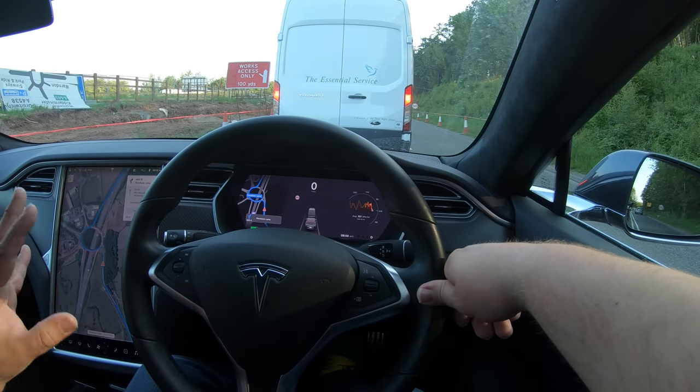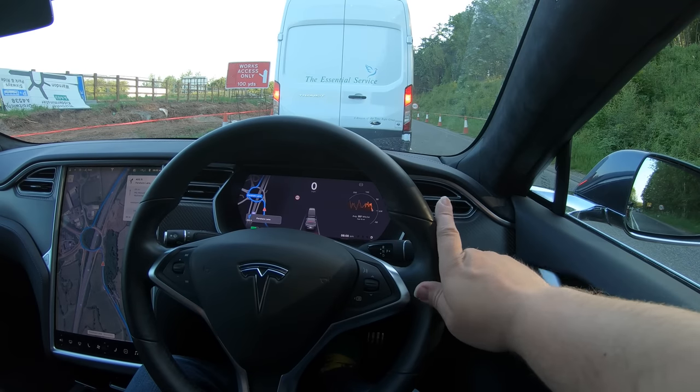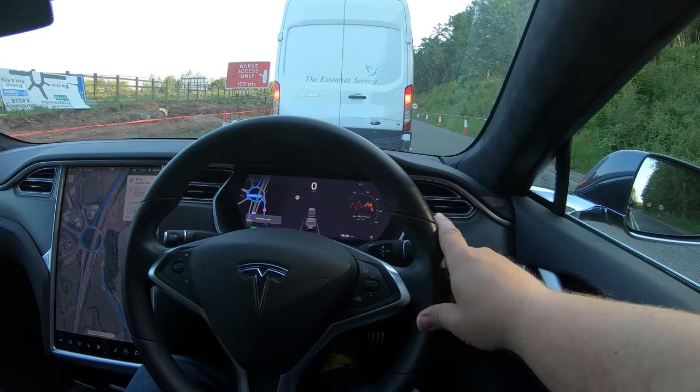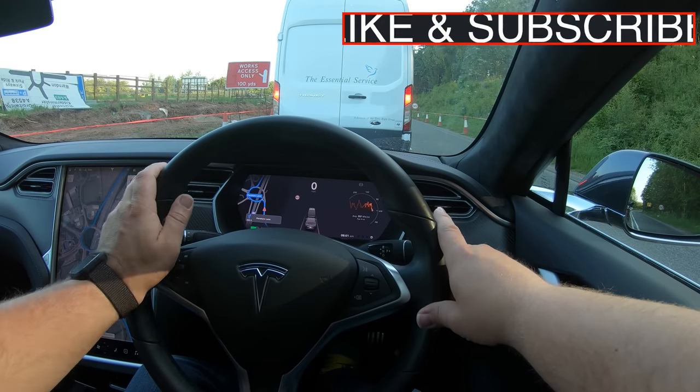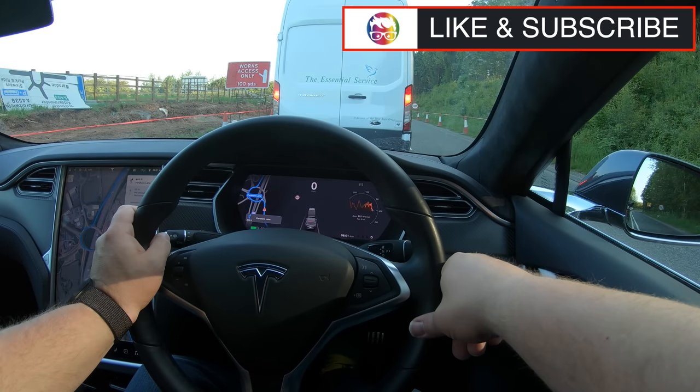So it doesn't alter the safety, just the aggressiveness. So basically, if you're stuck behind someone slow, how quickly will it try and change lane? So I left it on average. Mad Max is the next one up for that. I'll stick with that first. Probably move to Mad Max a bit later. But we're just in a bit of traffic whilst we get onto the M5.